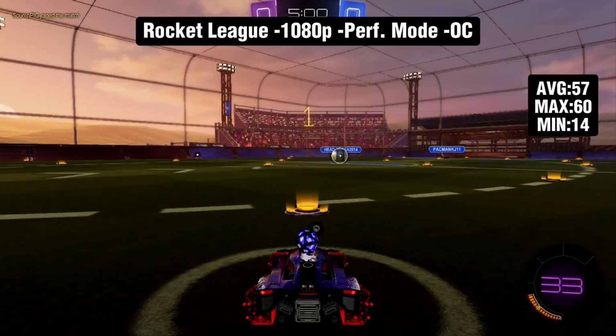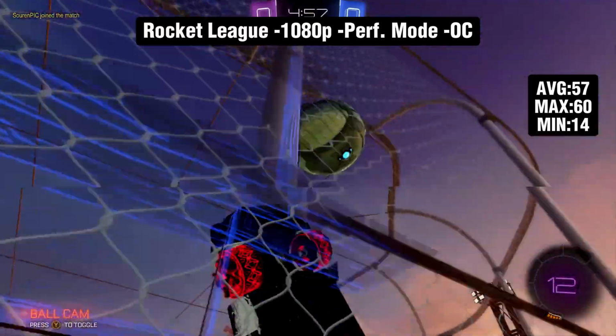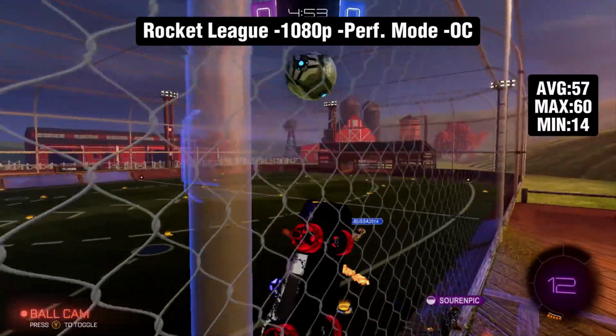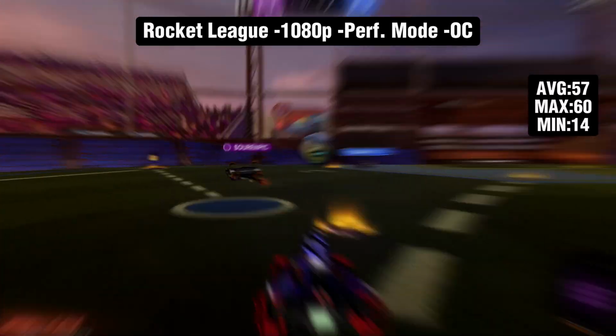This time around, Rocket League gave me an average of 57 FPS with a minimum of 14. That minimum was not very often. It was more playable than the last time around. I still noticed a bit of stuttering, and it would be really nice to not have to play this in performance mode, but I'm glad it just runs. I think this graphics card honestly did pretty well.